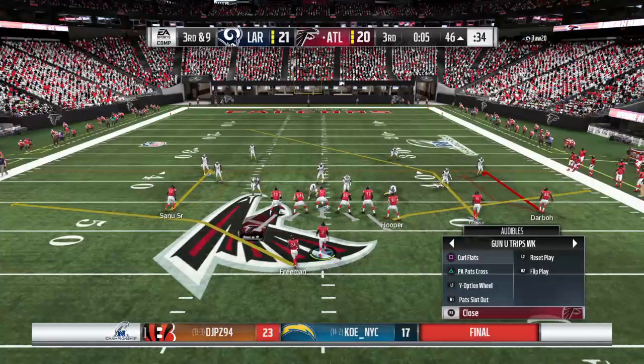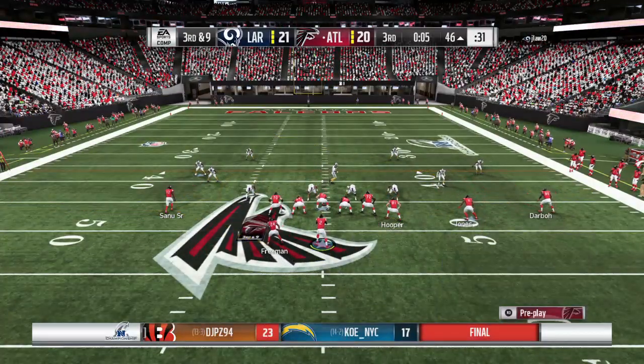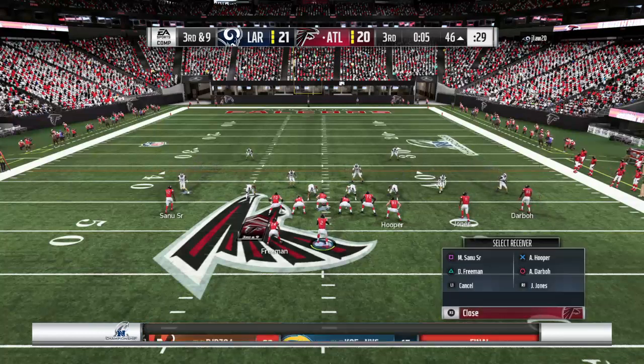I think you're right. The Falcons on third down. They've converted just 2 for 6 thus far. This is 3rd and 9.